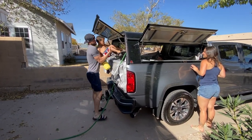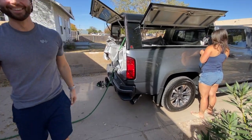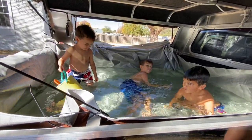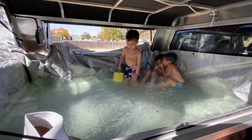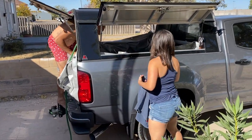He's got a shovel too. Throw them in there. It's like a big bathtub. Is that freaking cool? That is pretty cool. It's a water park. No! Wait, is that the water park? Yes. This is so great.